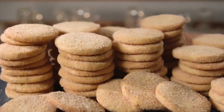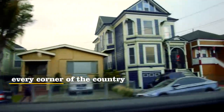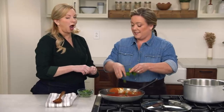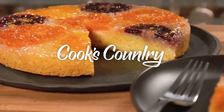Cook's Country is about more than just getting dinner on the table. We're also fascinated by the people and stories behind the dishes. We go inside kitchens in every corner of the country to learn how real people cook. And we look back through time to see how history influences the way we eat today. We bring that inspiration back to our test kitchen so we can share it with you. This is Cook's Country.